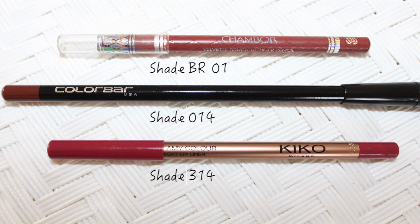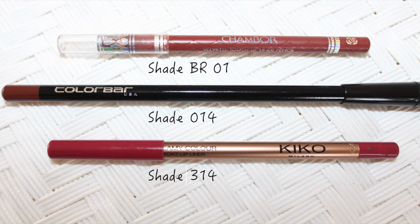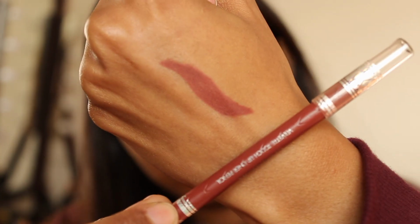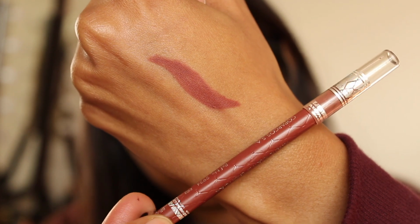The Shaanxo lip liner, Kiko creamy colored lip liner, as well as the Color Bar regular liners. These are the ones that are super long and have a sharpener at the end. Loved each one of these colors. My favorite has to be though the Shaanxo one. This is such a good color to just wear on its own.